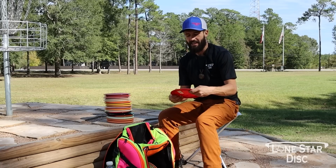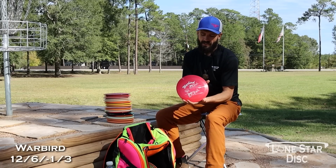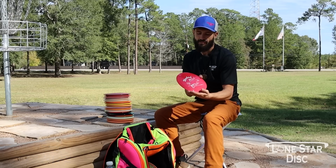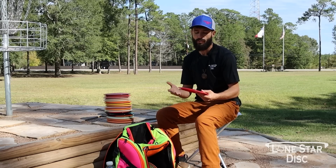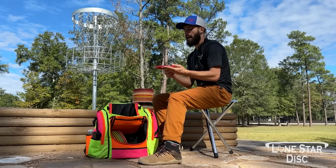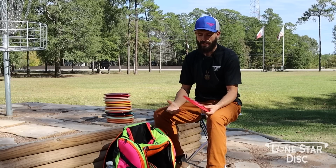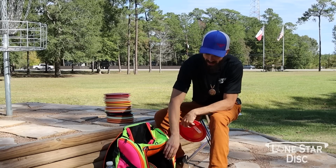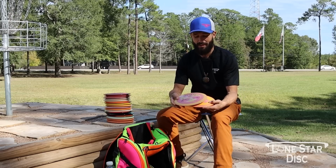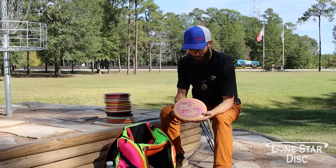Now we're getting into one of my favorite drivers right now in my lineup. It's the Alpha Warbird. I'm becoming more comfortable with this disc the more I'm throwing it, and I found a nice understable one. I'm able to do sidearm, backhand, but the Warbird has been a big part of my game, and I carry multiples. I carry some really pretty ones here. Orange seems to be my favorite color for discs. As you can tell, I keep a lot of orange.